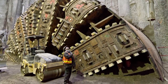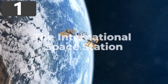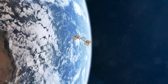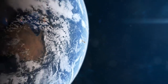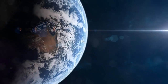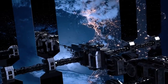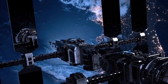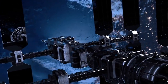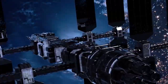Number 1. The International Space Station. First launched in 1998, the International Space Station isn't the largest machine or vehicle ever built, but it's definitely one of the most impressive things ever designed by humankind, and has set plenty of records of its own. It's actually the 9th of the 11 space stations that have entered Earth's orbit, but is by far the biggest of them all.